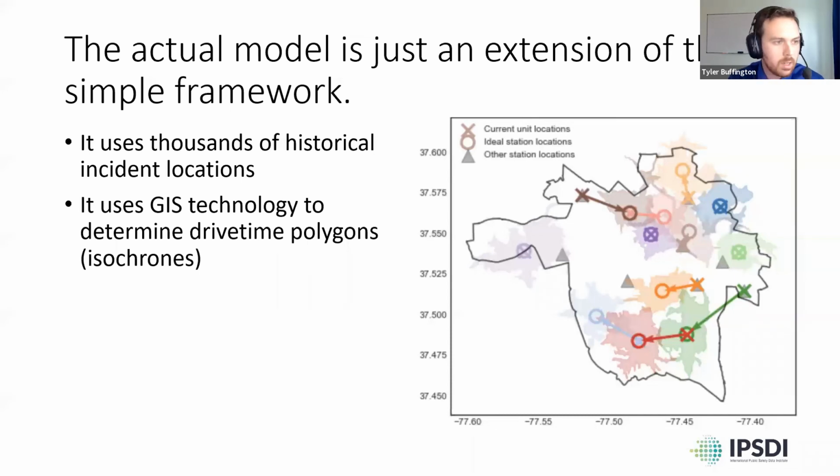For a more complicated case, we just used little circles to indicate the drive time polygons in the previous example, but in the actual model, it uses the complicated drive time polygons that we get from a GIS service. You can see the shapes are a lot more complicated, as you see here. They're not just little circles. Also, we only looked at 12 historical incident locations, whereas the actual move-up model would look at thousands. It would look at pretty much the entire incident history that is recorded in Inforce to determine the best places for the units to be.